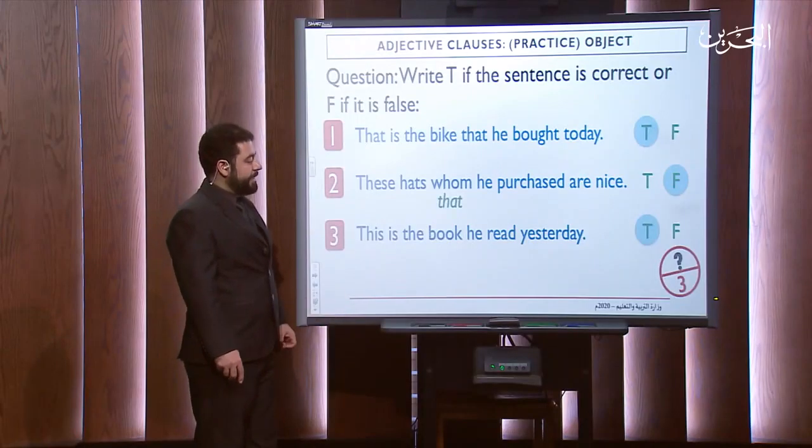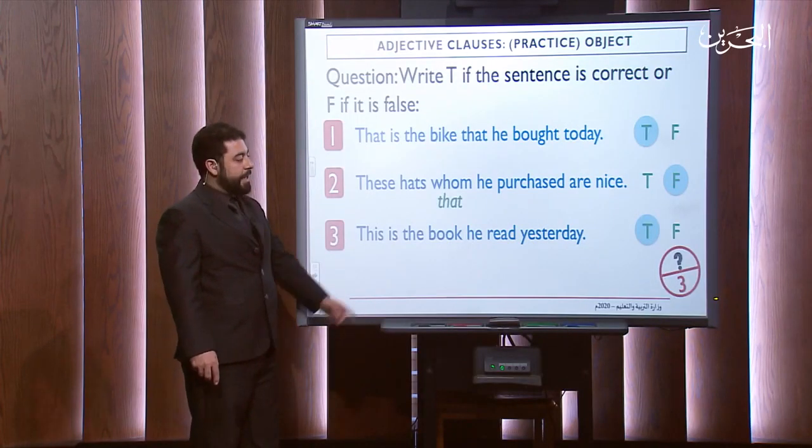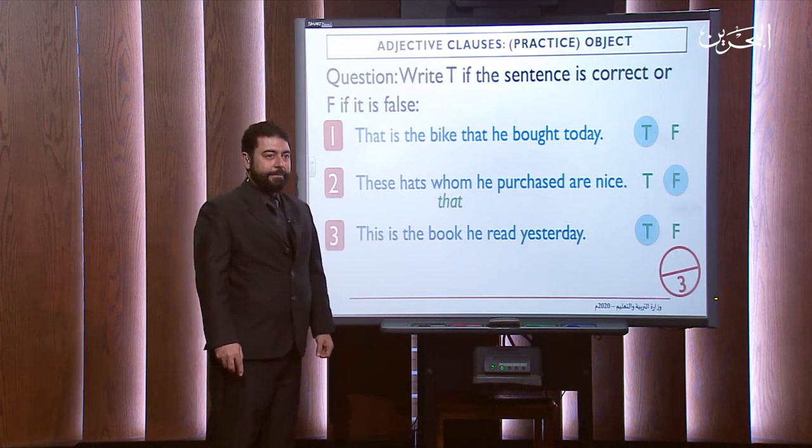It is true. This is the book he read yesterday. True. Give yourself a mark of 3 and let's carry on.